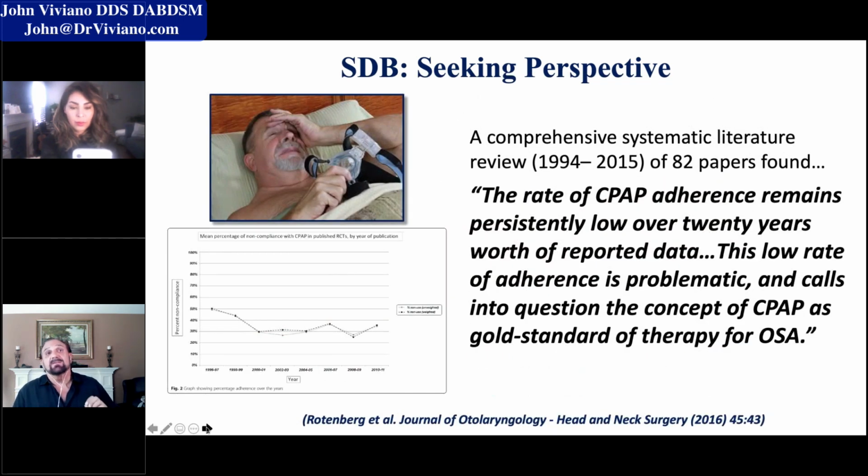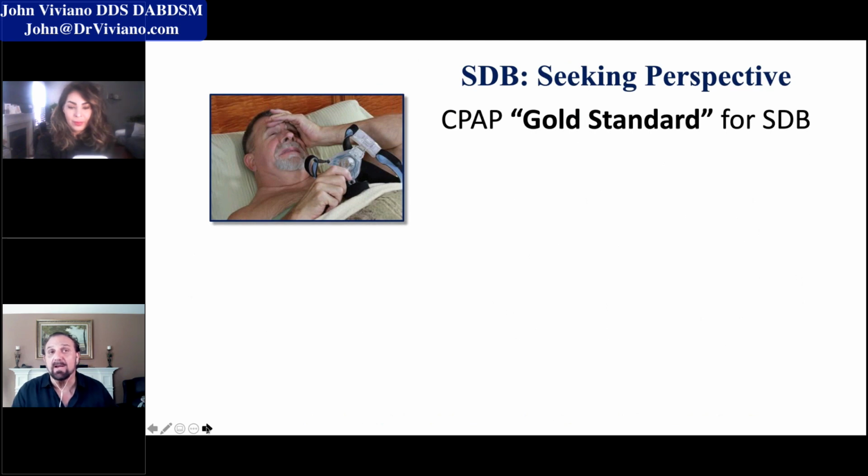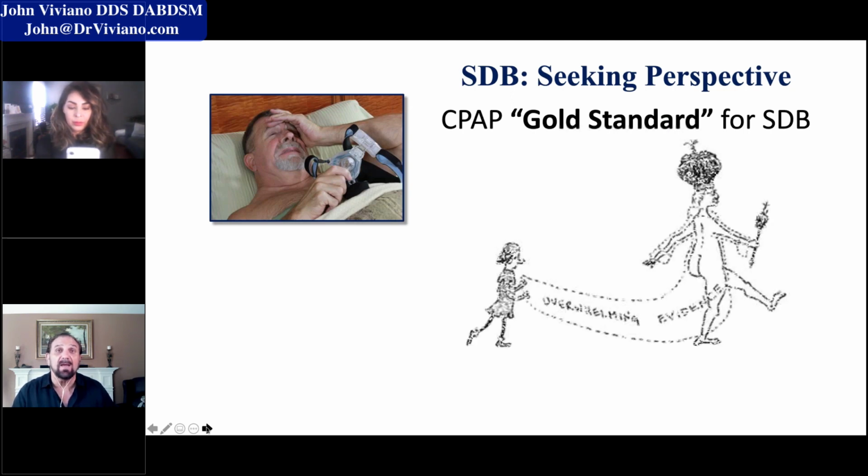This comprehensive systematic review of 82 papers found the rate of CPAP adherence remains persistently low over 20 years' worth of reported data. This low rate of adherence is problematic and calls into question the concept of CPAP as gold standard therapy for OSA. Okay? So there's plenty of evidence in the literature regarding the poor compliance, yet gold standard for sleep disordered breathing is the moniker that continues for sleep apnea.